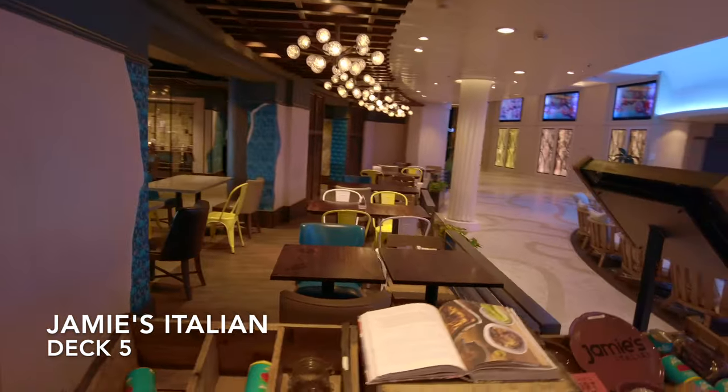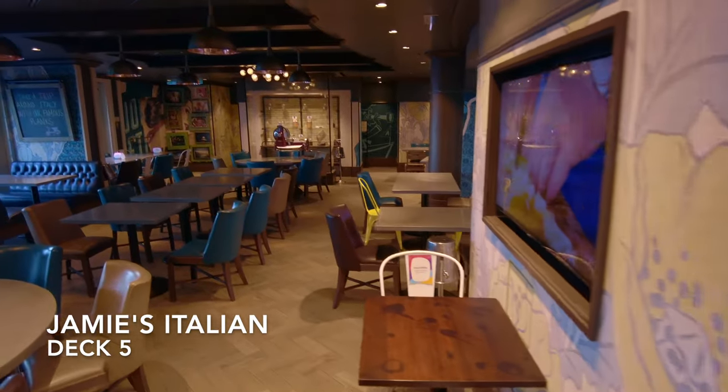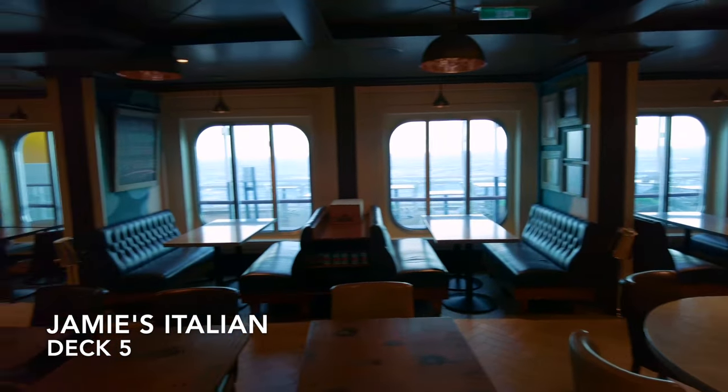Feeling peckish? Let's head into Jamie's Italian, a menu created and inspired by British TV chef Jamie Oliver. This is an additional charge restaurant charged at $23 for lunch and $35 for an evening meal.